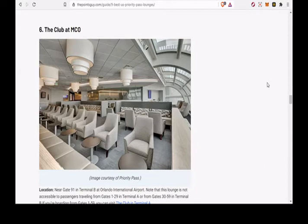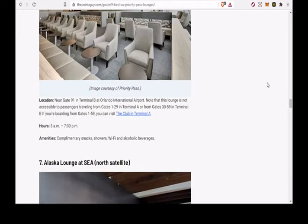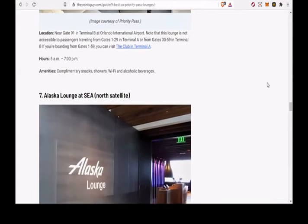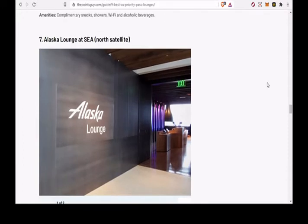6. The Club at MCO. Location, near Gate 91 in Terminal B at Orlando International Airport. Note that this lounge is not accessible to passengers traveling from Gates 1 to 29 in Terminal A or from Gates 30 to 59 in Terminal B. If you're boarding from Gates 1 to 59, you can visit the club in Terminal A. Hours, 5 a.m. to 7 p.m. Amenities, complimentary snacks, showers, Wi-Fi and alcoholic beverages.